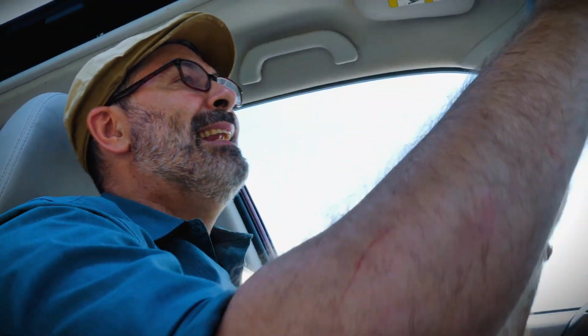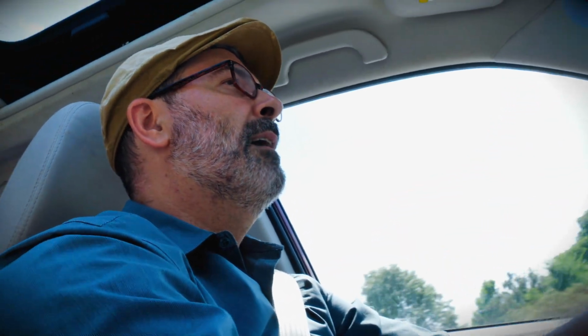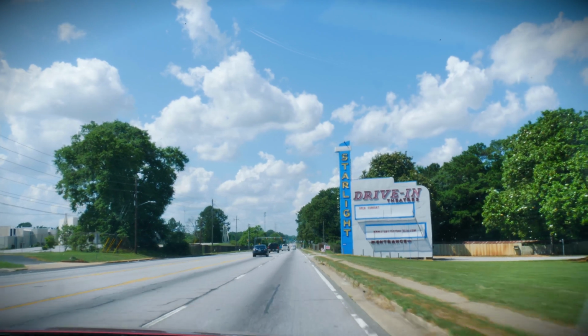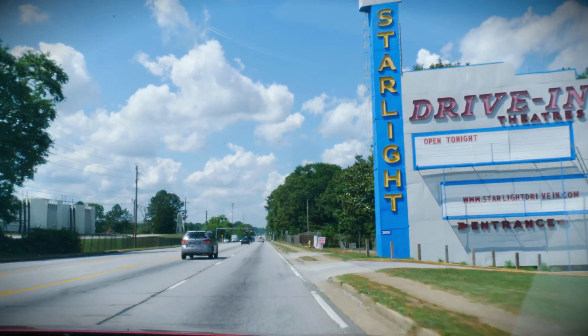All right, we've done a lot of nature things here in the South River Forest, and it's called a forest, so it makes sense. We couldn't leave this area without seeing a couple of the cultural things that go on here. First, I'm going to take you to Atlanta's last remaining drive-in movie theater, the Starlight 6.